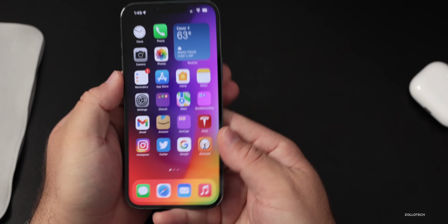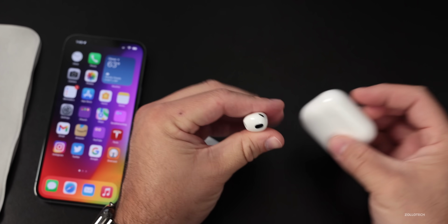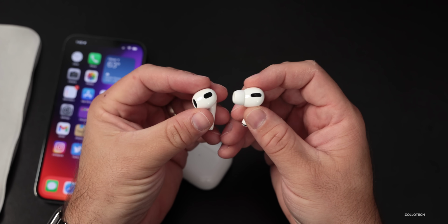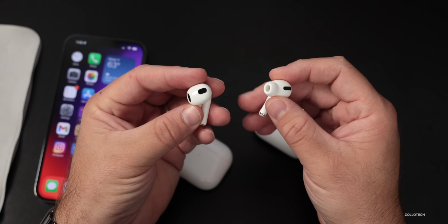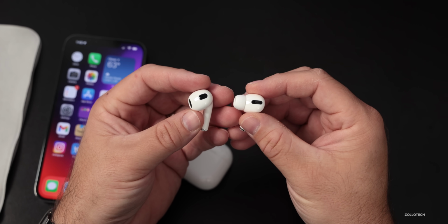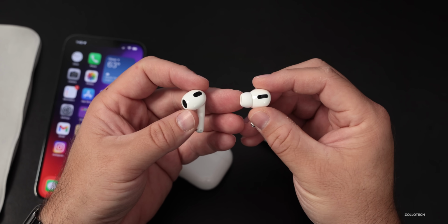Now, as far as which one you should choose, that really depends on your needs. If you need active noise cancellation, maybe you're on a plane all the time, then you'll probably want to go with the Pros. If you don't ever use active noise cancellation, but you want all the benefits of AirPods Pro without the noise canceling, you'll probably find the AirPods 3 to be a little more comfortable, and you'll get more battery life as well. So it really depends what you're doing. For me personally, if I was not going on planes, I would just go with the AirPods 3 since you get all of the benefits other than the noise cancellation. However, if you're traveling, then you want to go with AirPods Pro.